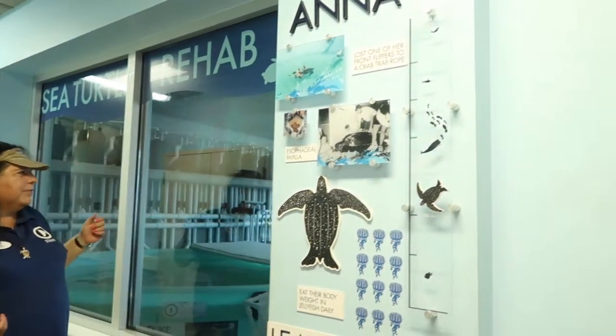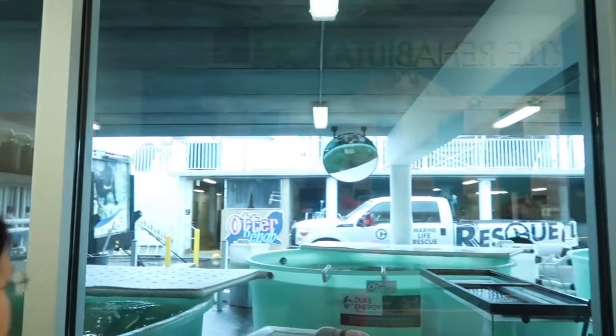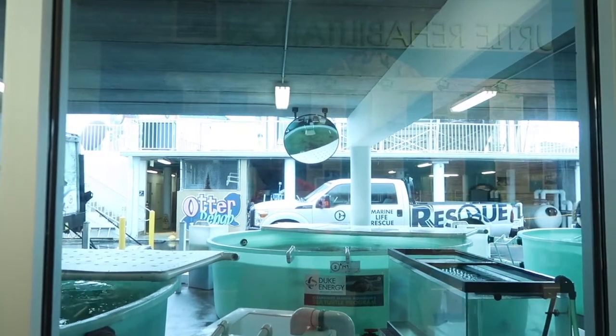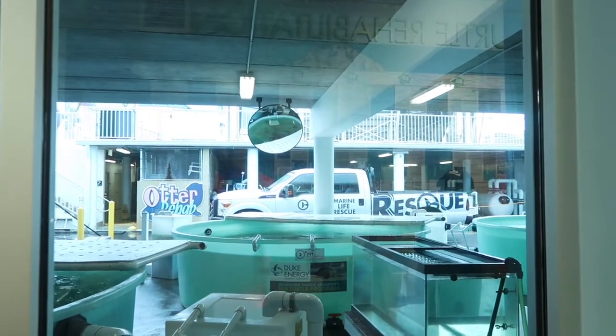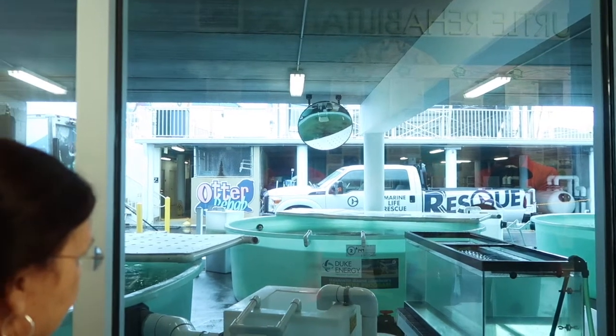Now over here you can see some of our turtles through the window over there. That one is Floss in pool number two. He's from Boston. They sent us 12 turtles from over there. It was too cold. We were able to release 11 of them. This one's just not ready to go yet. Last year, they sent us Alvin, Simon, and Theodore. All three we were able to release.